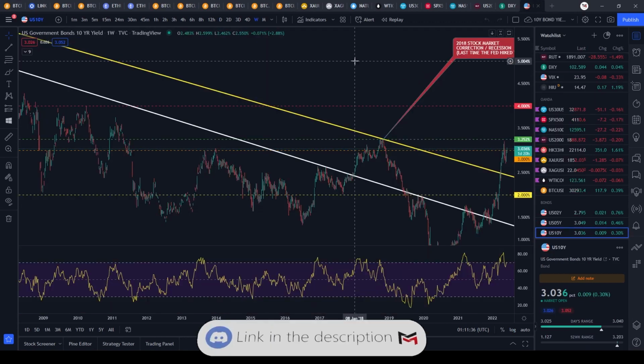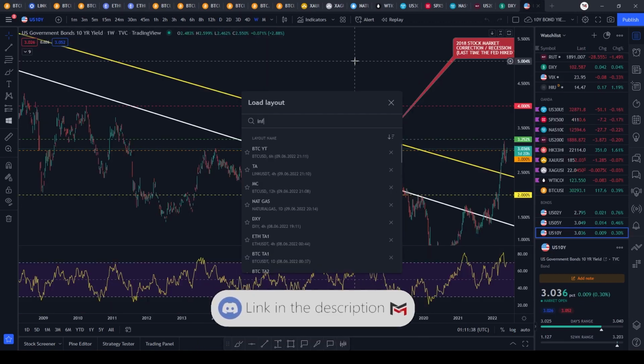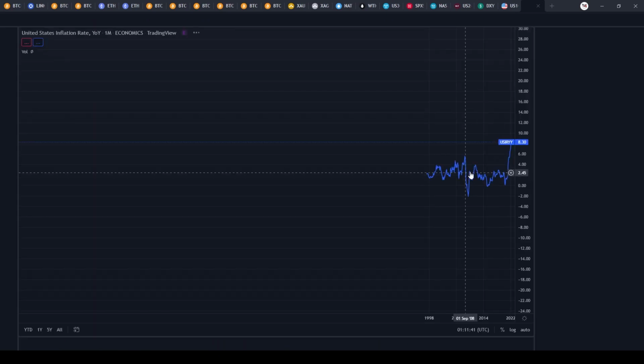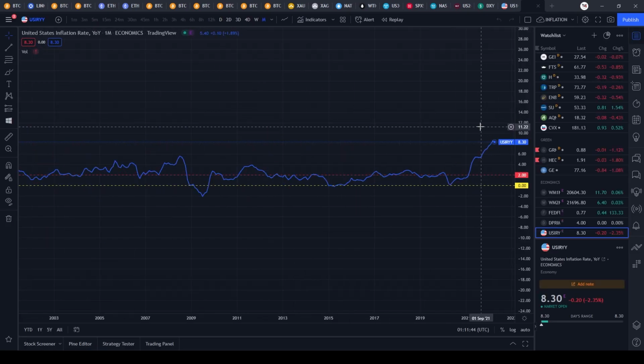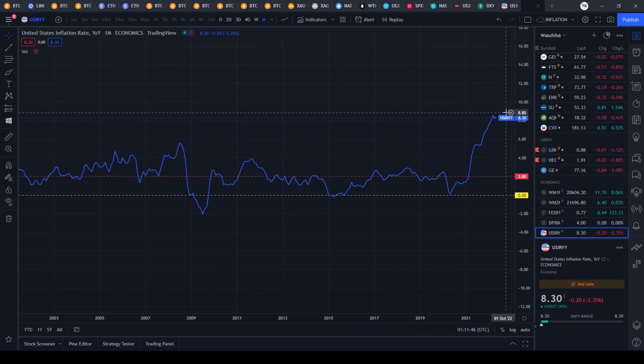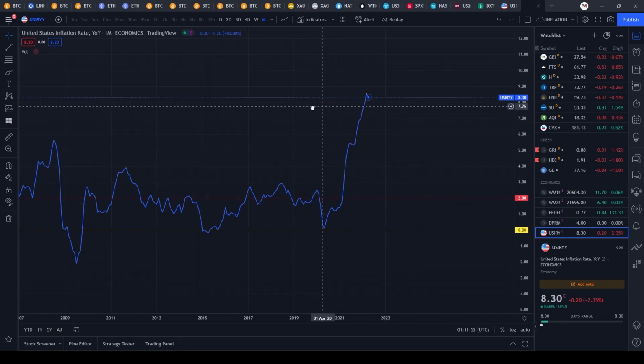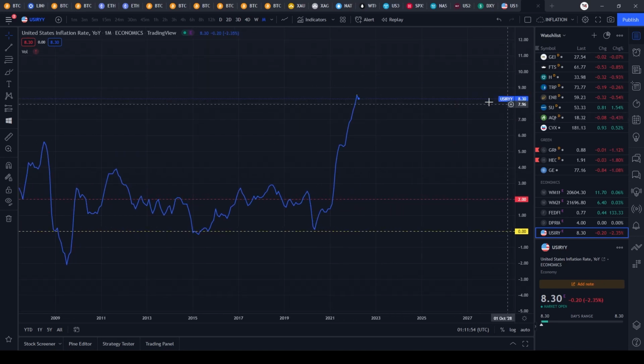Let me just pull up my inflation chart right here. You can see that inflation did actually make a high of around 8.5 right here. I'm pretty sure it was 8.5, but yeah, it is 8.5. It did come down to 8.3, and they expect it to stay at 8.3.